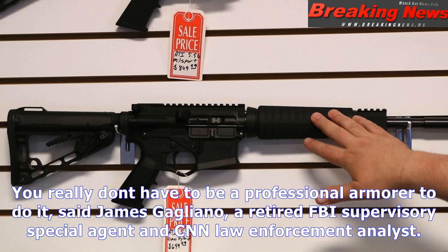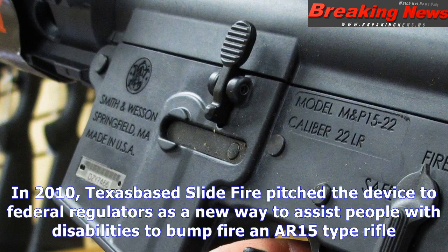Are they legal? While automatic weapons are tightly regulated in the U.S., the use of bump fire stocks in semi-automatic weapons is legal. Bump fire stocks allow semi-automatic weapons to simulate automatic fire, but do not actually alter the firearm to fire automatically, making them legal under current federal law, Snyder said.